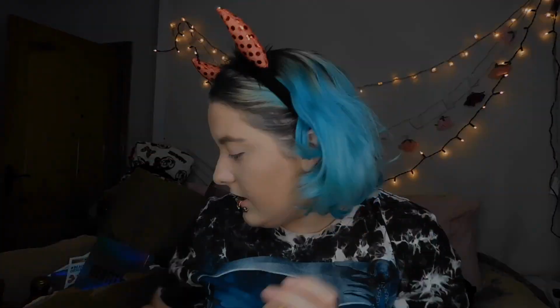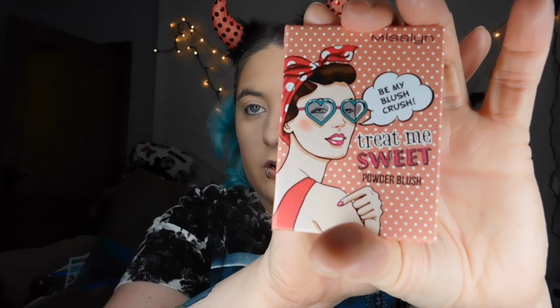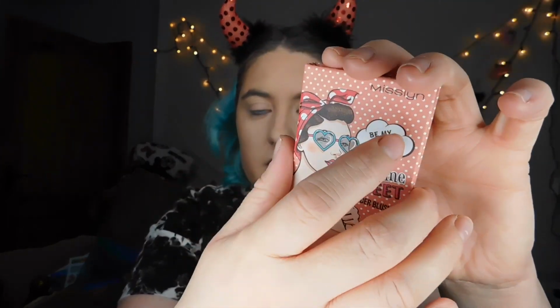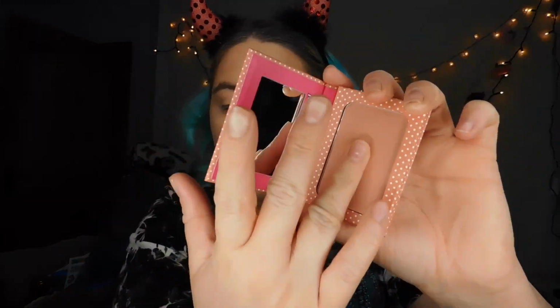I just love these. This one is called Be My Blush Crush. They're called Treat Me Sweet Powder Blushes. First of all, packaging, obsessed with the packaging. Such a cute, adorable packaging. This is called Be My Blush Crush. I really like peachy toned and mauve toned blushes. I'm not hugely into blush. As you guys can see by my swatch, it's not too crazy of a blush. You can kind of barely see it there.